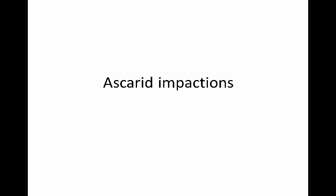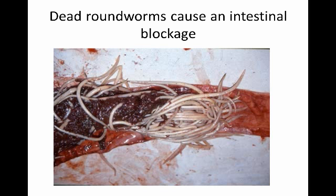On Ascarid impactions in young horses. This is a really frustrating condition in young horses. Basically, after they're dewormed, the roundworms or the Ascarids get killed off, and because they're large worms and occur in large numbers, when they're killed off, they actually form a knot of dead worms in the intestines and cause a blockage. And this usually occurs in the small intestine.